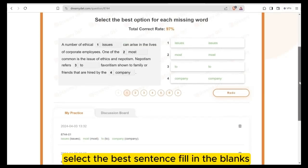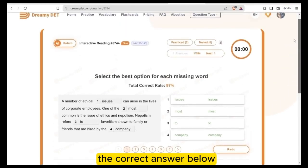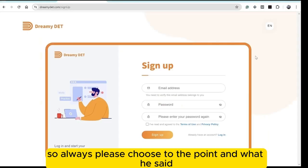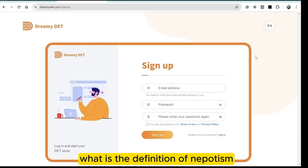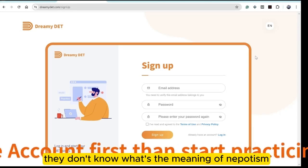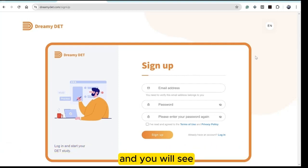Select the best sentence, fill in the blanks, and then click and drag to highlight the correct answer below. So always please choose to the point. And what he said, what is the definition of nepotism? So you need to click here. Most of the students don't know what the meaning of nepotism is, so you can check and add it to the word list, and you will see.